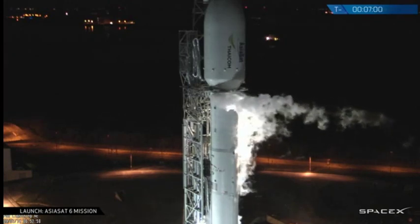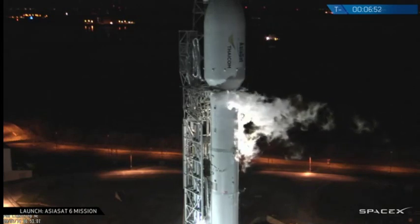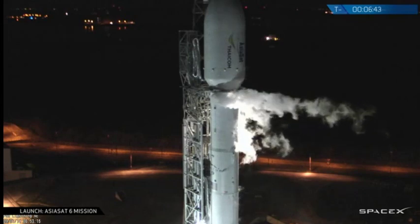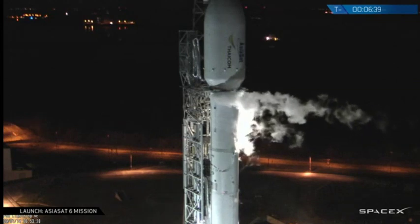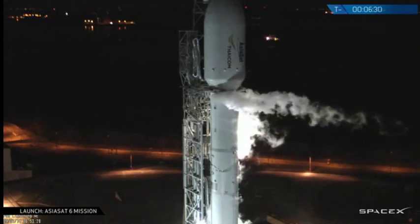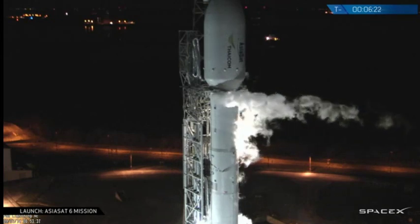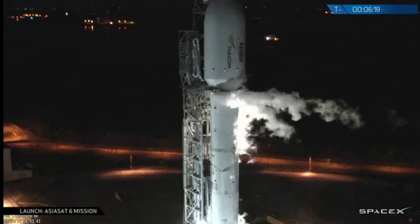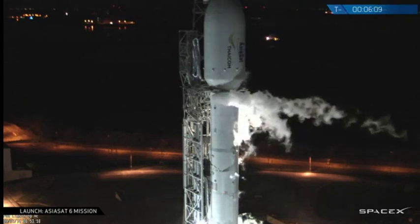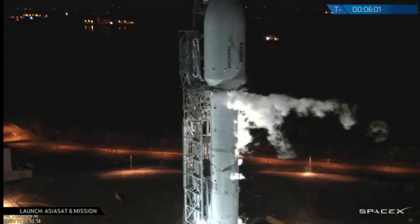Stage 1 heaters closing out. T-minus 7 minutes. Stage 2 heaters closing out. F9 switching to internal power. Ground 2C system setting up. T-minus 6 minutes.